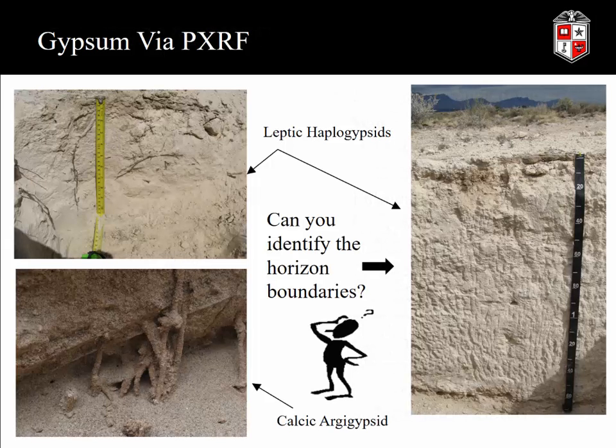Well, what about some issues that we might have out in West Texas? You know, if I was to show you this gypsic soil here, a leptic haplogypsid or a calcic argigypsid, and I was to say, can you identify for me the different horizons that are in this profile? Well, Galbraith would know how to do that. He could probably do it with his eyes closed, okay?